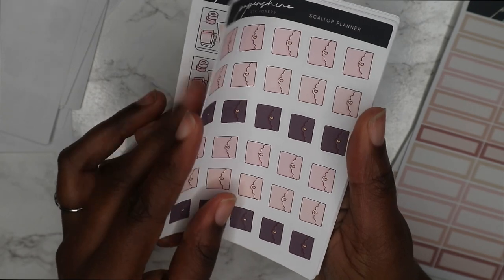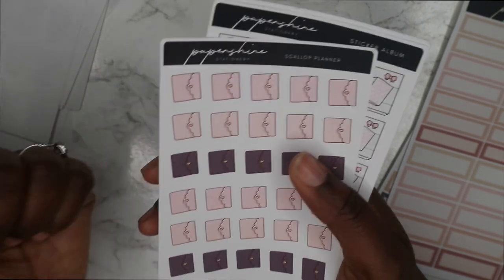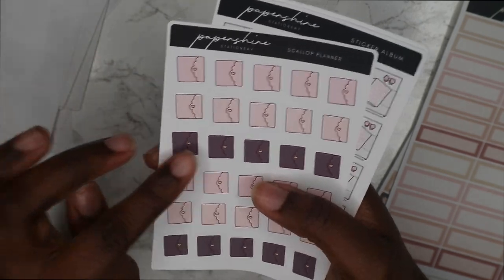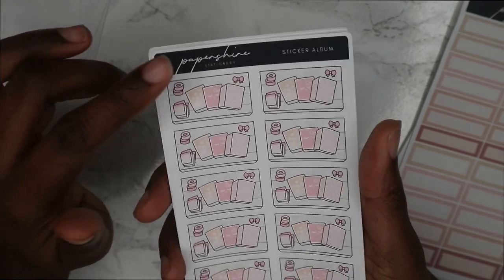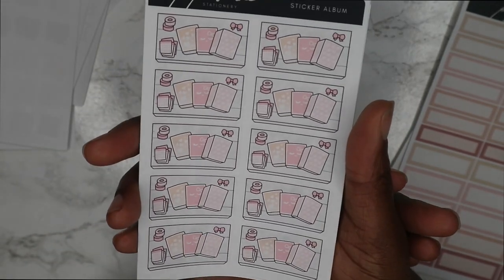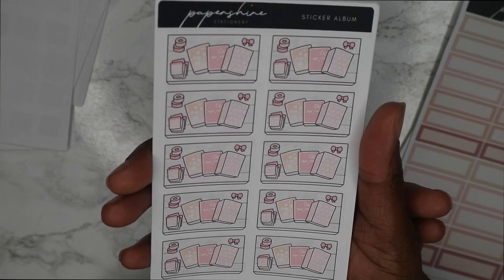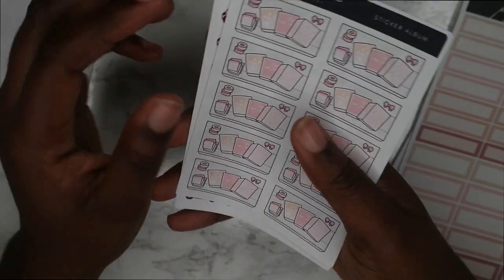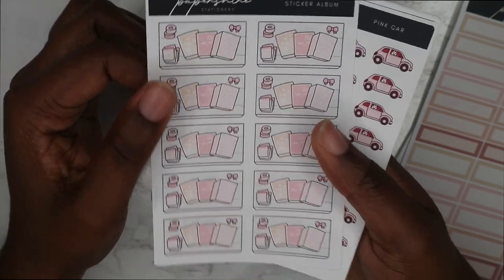I got the scallop planner, because even though I don't have a cloud, I do have a Mumsy and Bub Bella for my planner, which is sort of like that, so it can work. I got the sticker album flatly for when I'm doing my sticker organisation, which I do every time I get stickers, so I'm not looking forward to organising all my Black Friday orders that I still have yet to organise and kind of pack away for my move.